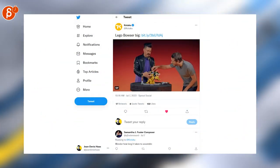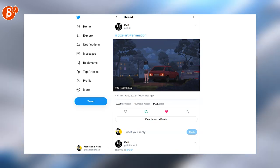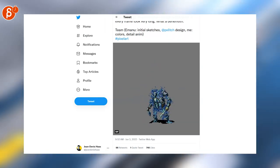Lego Bowser. It's huge. Thousands of pieces. I love it. Gotta have pixel art. A lot of cool stuff in there. Cool animation. I love the lighting. The rim light in there. It's very cool. And last but not least, of course, more pixel art. Insane, insane detail. So my jam, I love it.